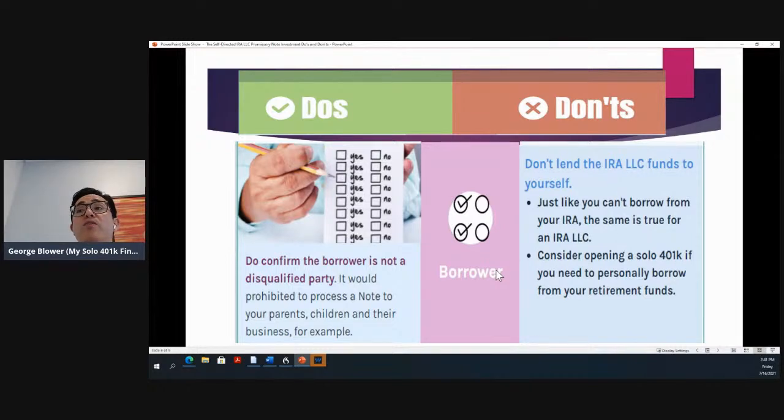On the don't side, don't lend the IRA LLC funds to yourself. Just like you can't borrow from your IRA, the same is true for an IRA LLC. If you're eligible to set up a solo 401k, in other words, you're self-employed, you're reporting self-employment income, and there are no full-time W-2 employees working for any business that's owned by you or a spouse, if any, you could open up a solo 401k and then take a loan from the money in the solo 401k. So that's an option for a solo 401k, but not an IRA.